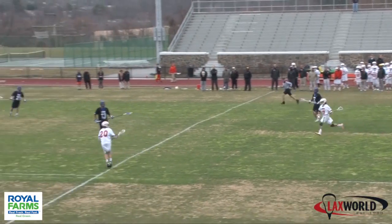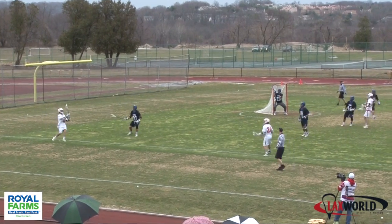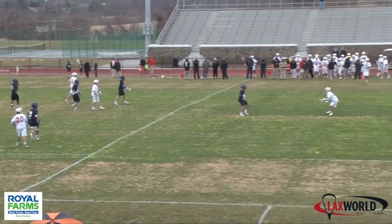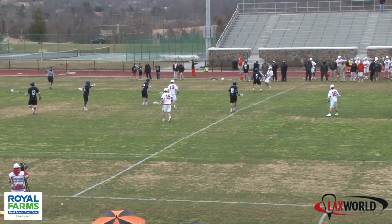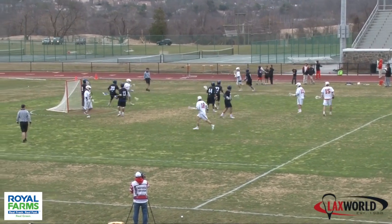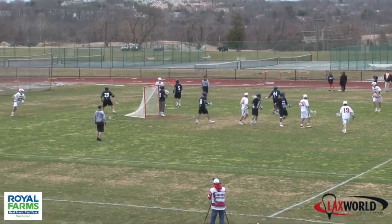McDonogh taking advantage of their turnovers here. Zeke Narcisse with that one. Zeke, the long stick middie, getting his stick in there where people don't expect it. He just makes the checks. Ball goes down. Narcisse, a game-changing LSM, more of a close defenseman, but he's been crucial for the Eagles between the lines, on the wings. Great transition as well, off to Duke in a few years.